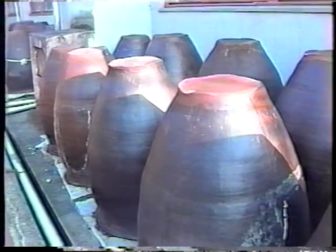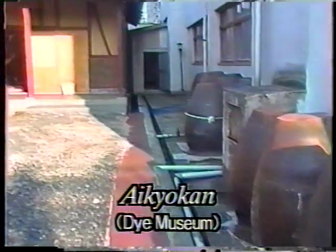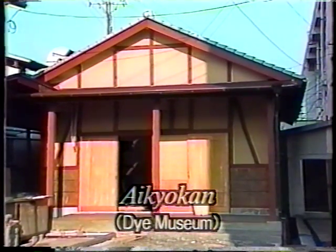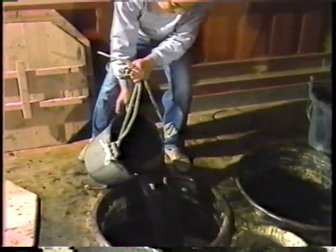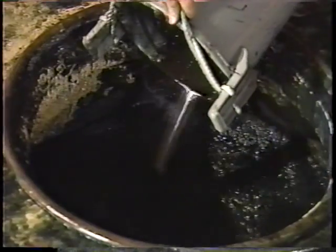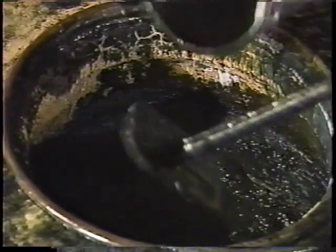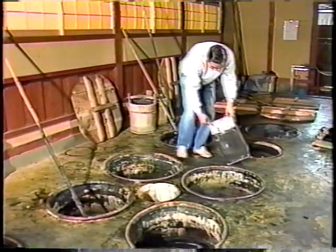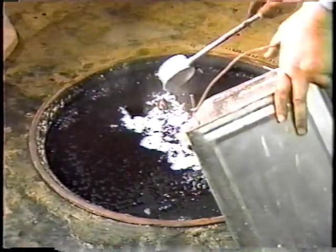This is an indigo vat. In this corner of the works, Mr. Sakamoto, the managing director, has completely restored a traditional factory for natural dyeing. Mr. Sakamoto's hope is to restore the original time-honored Japanese color and to keep alive the old local traditions. Let's look at the process of dyeing by hand.